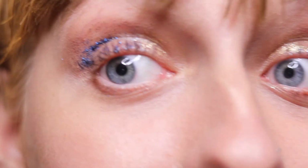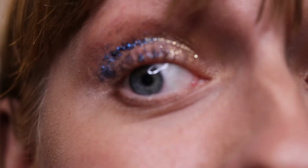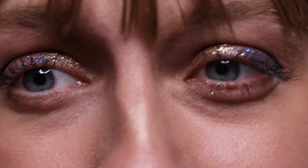So anyway, before that, I just want to show you what sort of state my eyes are in now. The glitter on my right eye has pretty much completely come off. Don't know if you can see that. It's just completely gone crazy. However, the left eye has gone sort of okay. I guess that just shows the longevity of these eyeshadows. They're not the best quality.